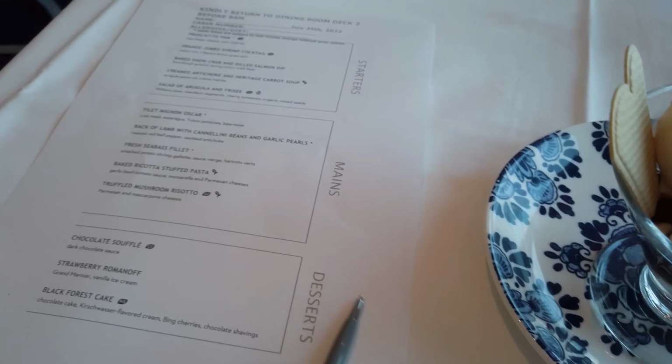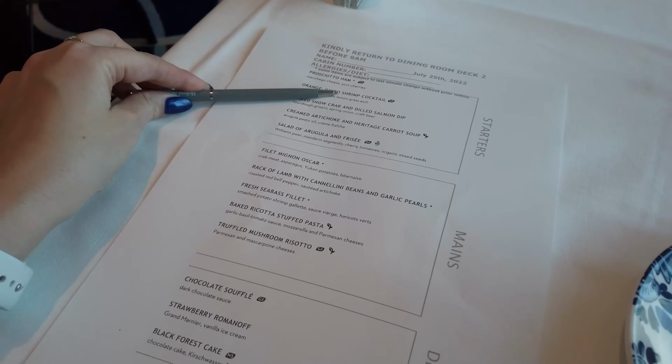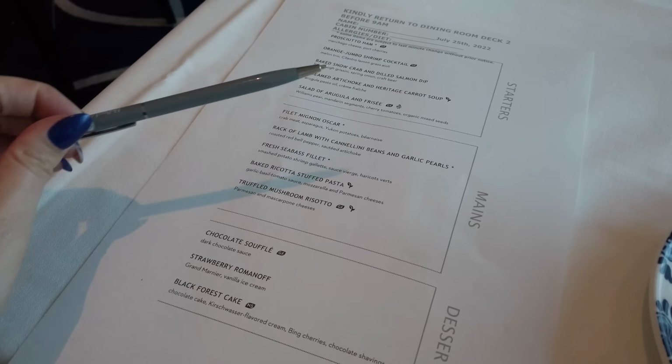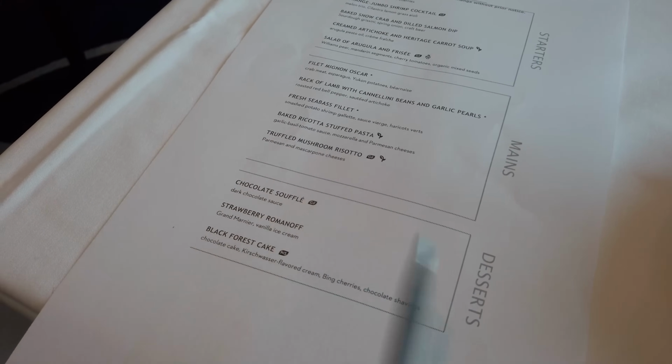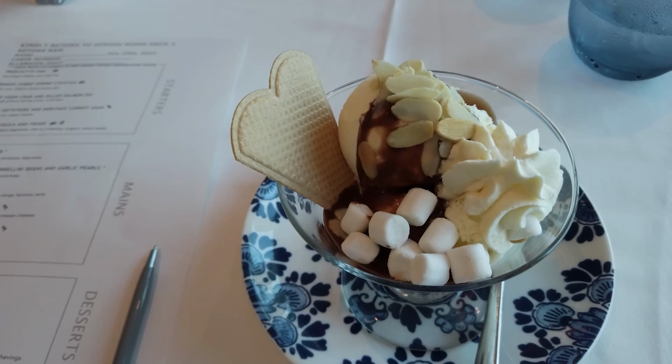And also, because I have a food allergy, what they do is each night at dinner, they give you the menu for the next night, so you can make your selection, and they can either advise you on what to get based on the allergy, or just make it without a sauce or with a special sauce. So I'm going to make my selection for tomorrow as I enjoy my sundae. Next up, music.